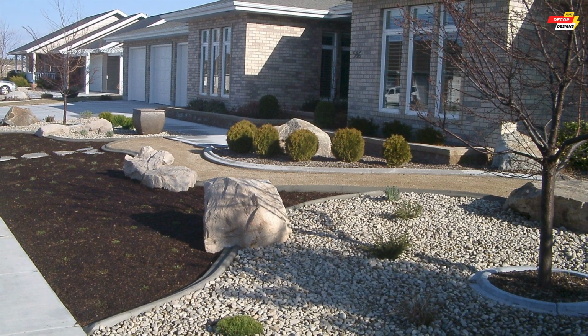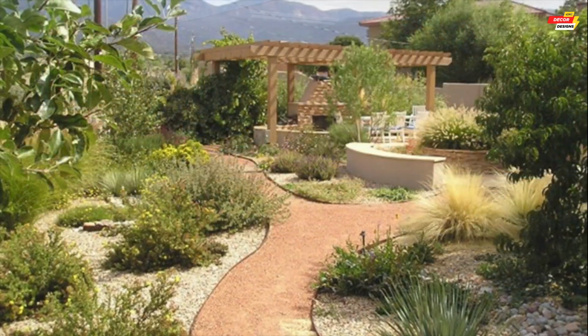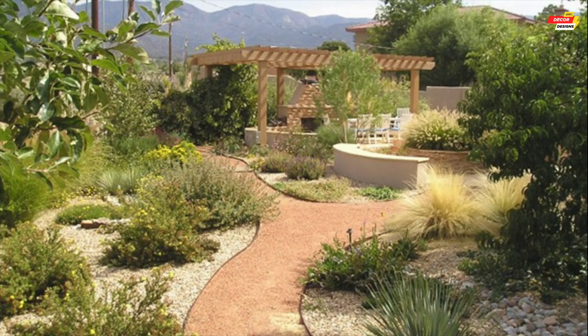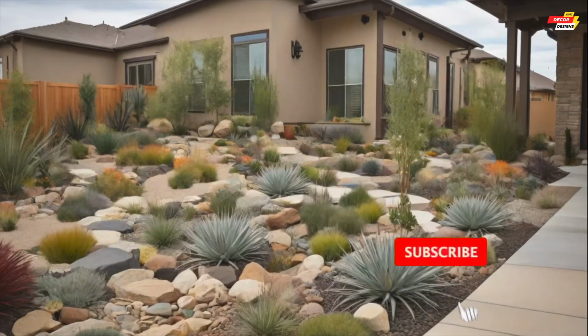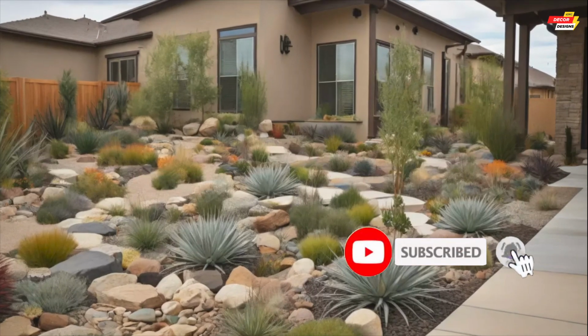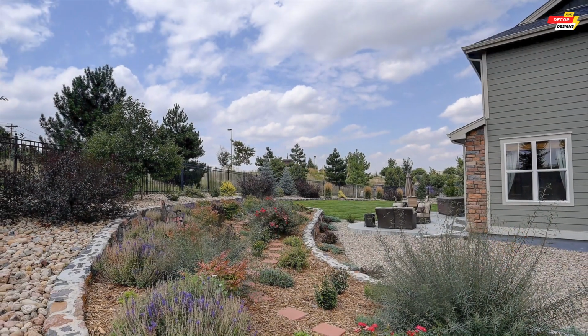For homeowners seeking to create a stunning outdoor space while minimizing water consumption, Xeriscaping offers a compelling solution. Let's explore the intricacies of this design philosophy and how it can transform your backyard. To begin, let's clarify the fundamental concept of Xeriscape backyard landscaping design.